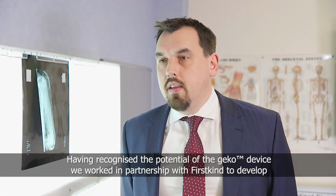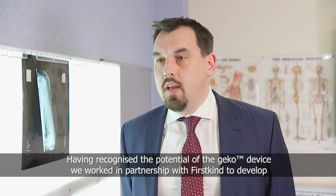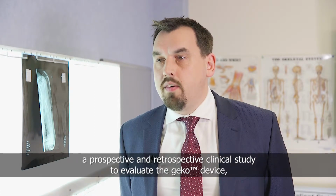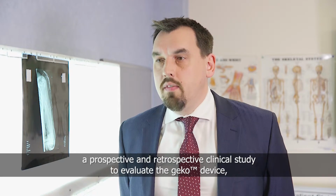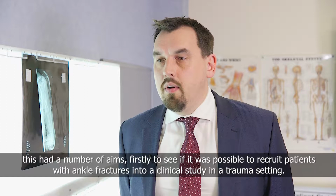Having recognised the potential of the Gecko device, we worked in partnership with First Kind to develop a prospective and retrospective clinical study to evaluate the Gecko device. This had a number of aims.